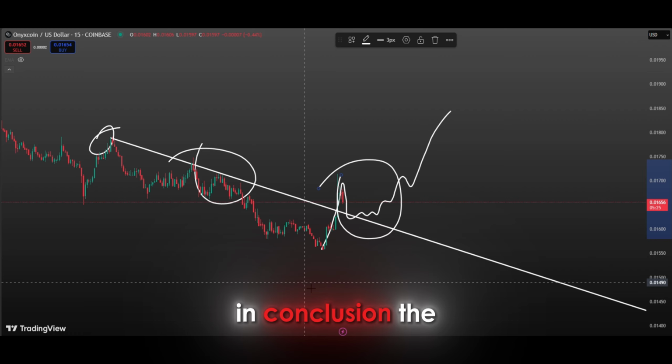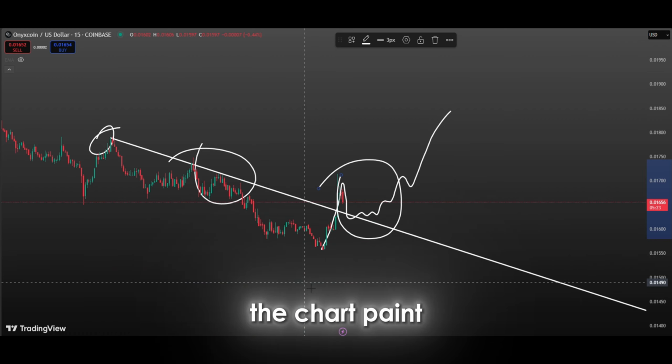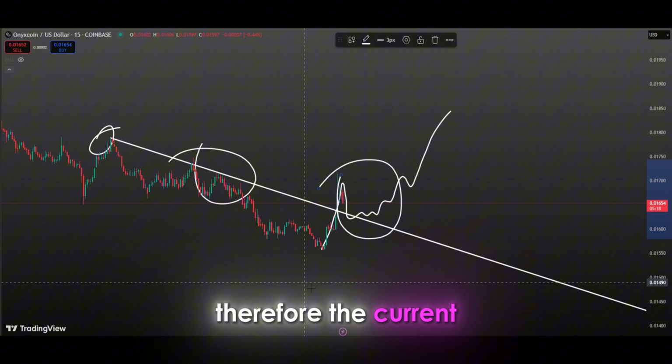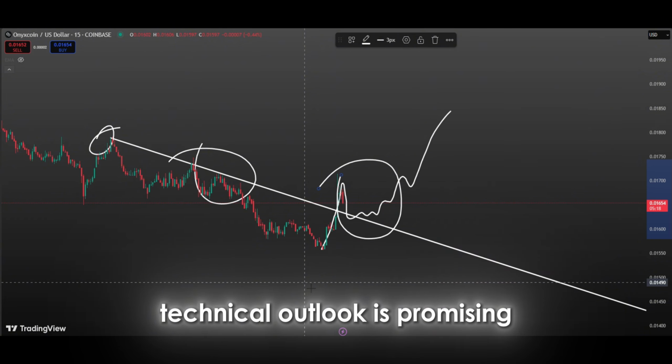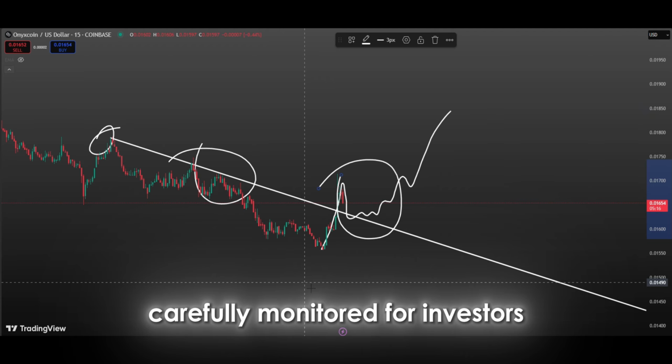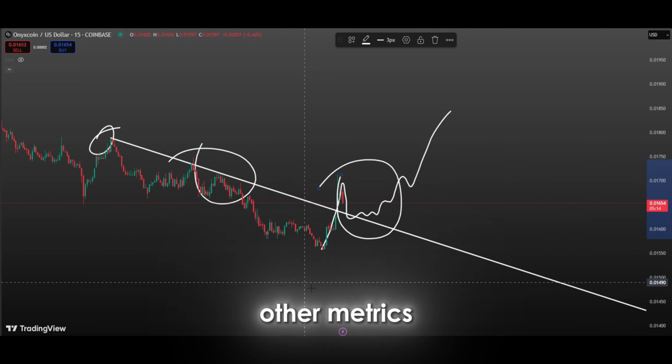In conclusion, the upside breakout of this downtrend and the subsequent retest, as observed on the chart, paint a very positive picture. If the price bounces off this level and starts a new bullish wave, it would be a clear indication that the direction of the market is clearly up. Therefore, the current technical outlook is promising and is an important development that should be carefully monitored for investors. But we cannot decide the analysis only with trends. Let's look at other metrics.